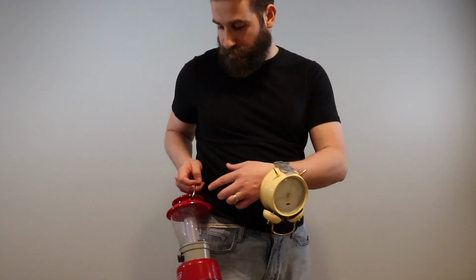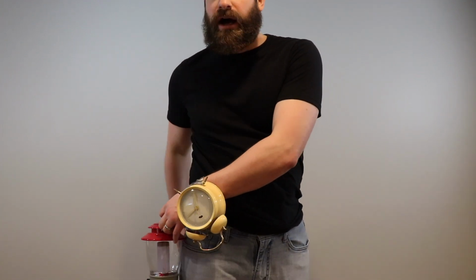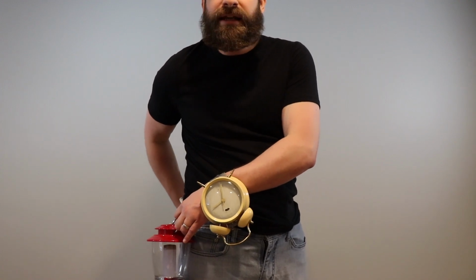Next up, a light source. I hear it all the time. People always talk about, you know, I've got this little flashlight here. You never realize how much you're gonna need a flashlight till you don't have one. What I keep on my person at all times is a Coleman lantern.